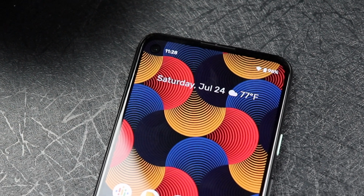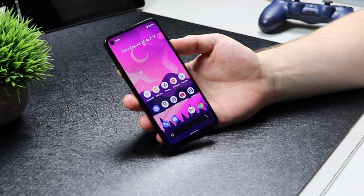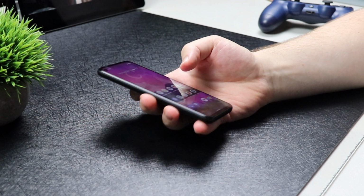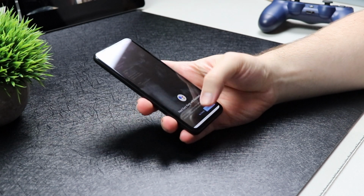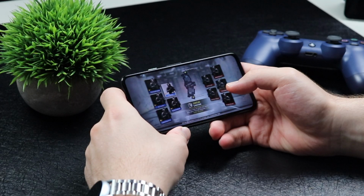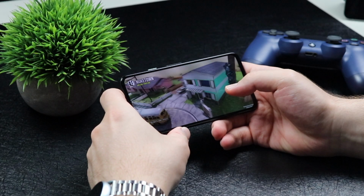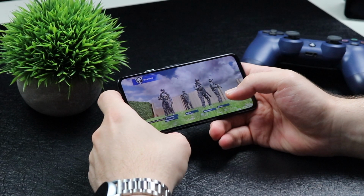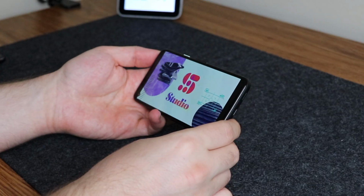The display is not too big or not too small. I think it fits perfectly in one hand. The colors, the watching experience, and consuming content, playing games is enjoyable. For those of you who are always on your phone, you won't be disappointed because the display is the part of the phone we use the most, and this display is good.